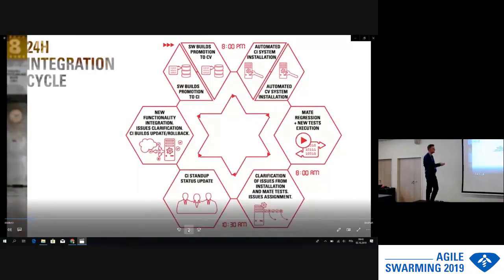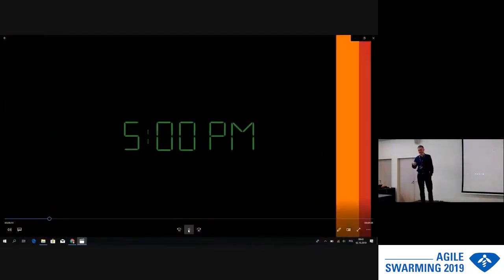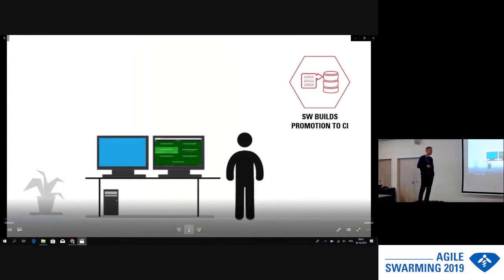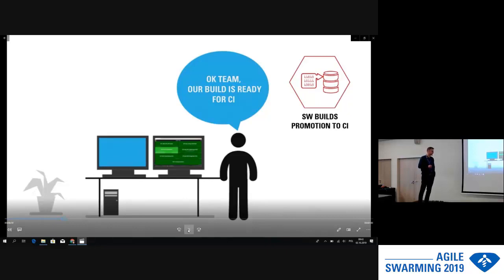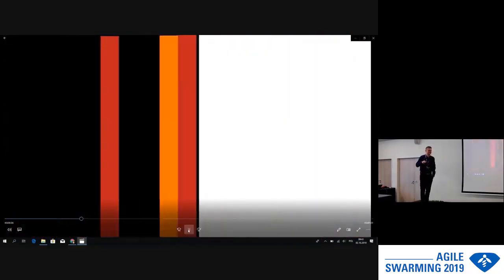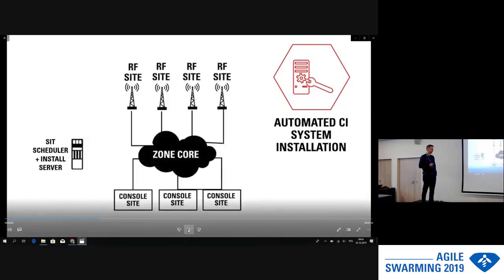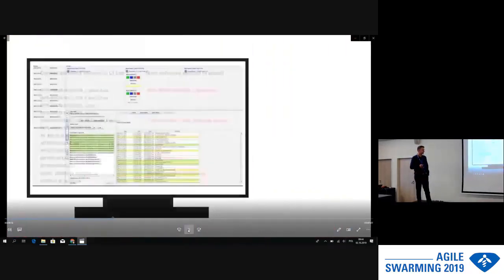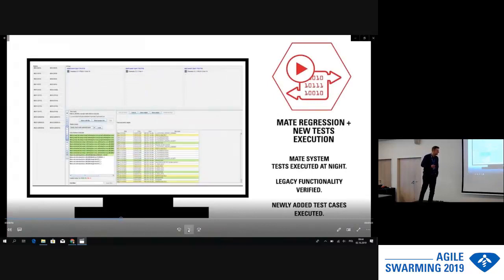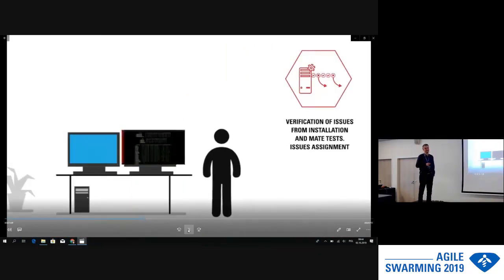So that's the sequence of events which are going to happen during 24 hours. First, in the afternoon, teams are promoting their new builds to the integration after running unit and box tests. So they are verifying that builds are stable and proper. Then in the evening, the system upgrade starts. All the builds promoted to the integration are installed on the system automatically. And afterwards, the automated regression tests are executed. And this is all an unattended process, so we are able to run it over the night, and in the morning the teams are able to see the results of the night regression tests.